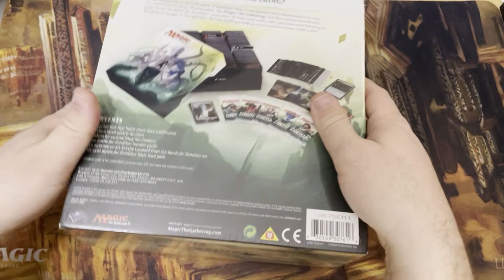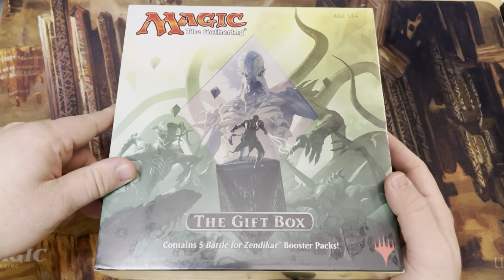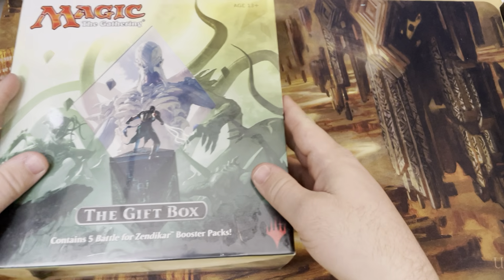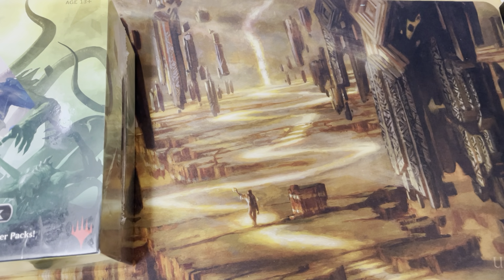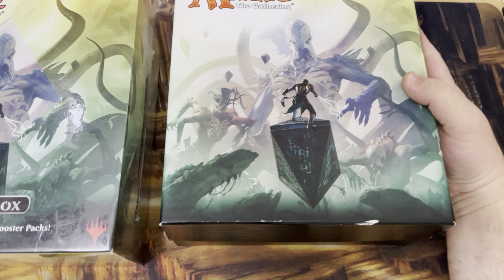This is my favorite set. I have so much nostalgia for this set. I am working on a couple reasons of why I got this. Because, hold on, wait, check this out. Move that aside here. Let me scoot this thing into view. Yeah, that's right. I already have one.